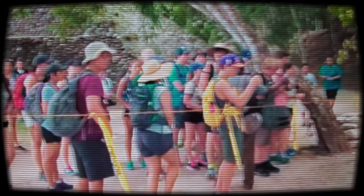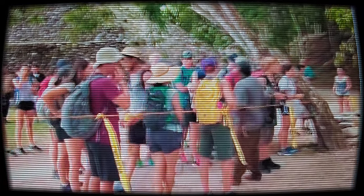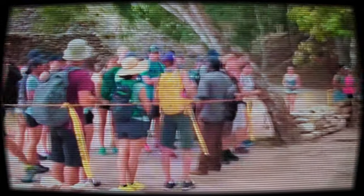Yesterday was no ordinary tour for these tourists at Xunantunich. They crowded together beyond the yellow tape, looking on and snapping photos of the mound at the center of the site. But this structure was not the main attraction. It's what was found encased beneath.